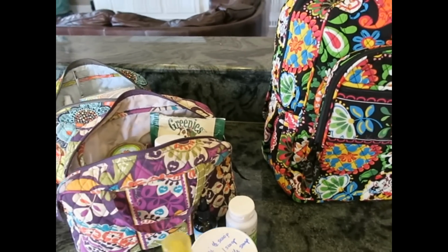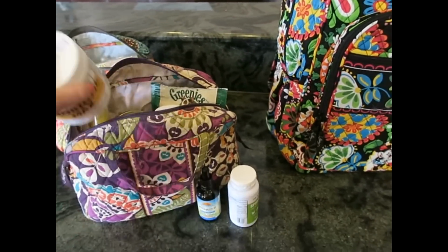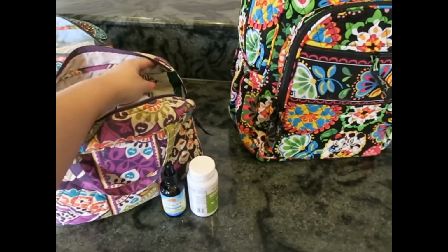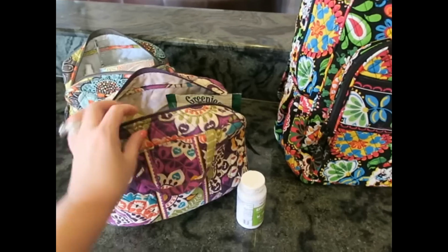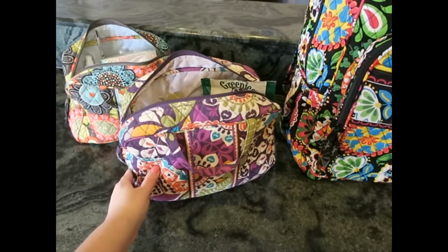And then I don't unpack this when I get in the RV. I just kind of work out of these bags. Even though I have lots of storage space, I just find that it's easier to work out of the bags because they're so convenient as it is. Okay, so that is their supplements.